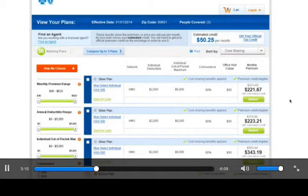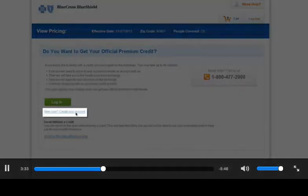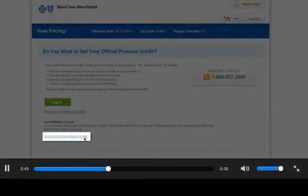Let's assume that the user selects a plan. They will be directed to what we call the warning page. This page reminds the user that if they're wanting to enroll with a credit, they must apply on the marketplace. Again, we give the user information about next steps and what to expect on the exchange. The user will need to either log in or create an account before starting the process. This plan was also available off exchange, so the user has the ability to forego the credit amount and enroll in the plan as an off exchange plan. Selecting this link would launch the enrollment portion that we just reviewed.